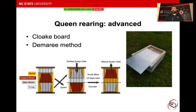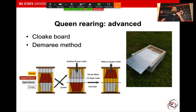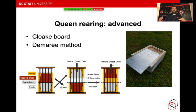Okay, well, I might want you to talk about the cloak board here. I'll talk about the Demaree method real quick, but you have a lot more experience with the cloak board shown over here on the right. But these are pretty much the same thing. This is a very advanced technique, not so much that it's difficult to do or you need 1,000 colonies in order to do it, but it's really manipulating the hive in a very complex way to convince the bees that they're queenless when they're really not.